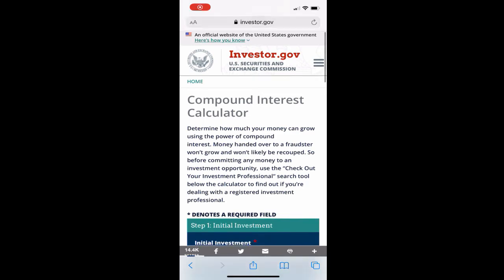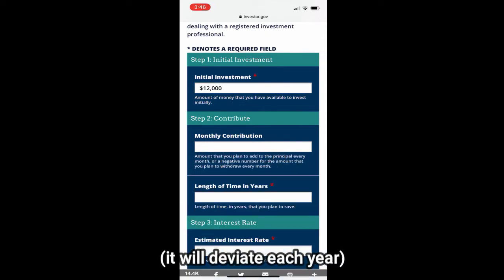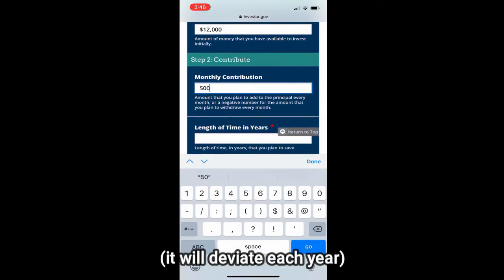For me, my goal is to have a $6 million Roth IRA by the time I'm 59. My targeted annual return is between 10 to 15%, hopefully 15%, for the next 35 years.